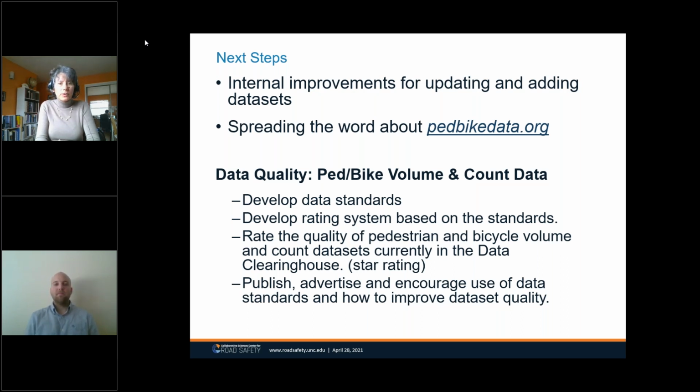And then in the future, we are hoping to get additional funds, maybe through CSCRS, maybe other sources, to develop some data standards. I think you may have noticed in the interviewee responses, they said they were very interested in developing data standards for our data sources. We also would like to continue this rating system I was talking about earlier to expand that to all of our data.